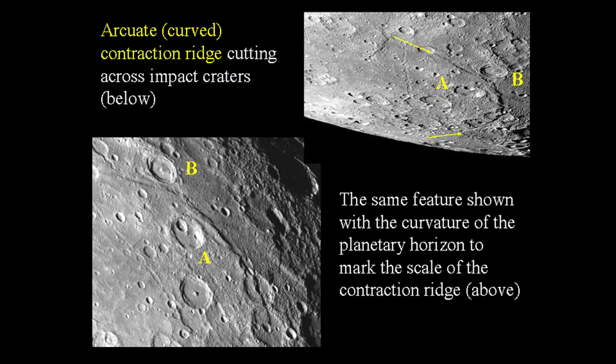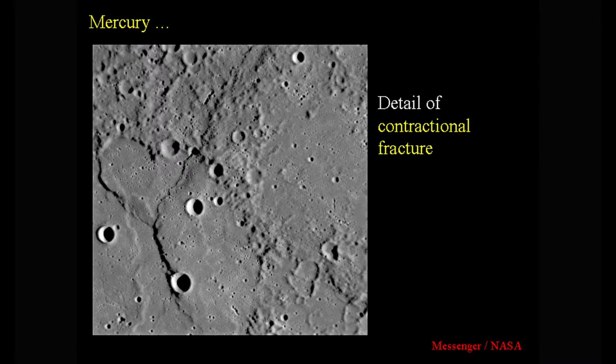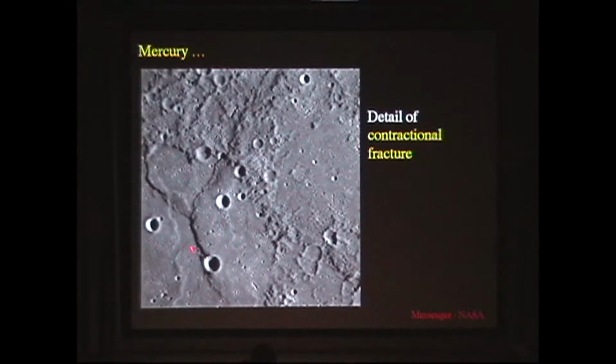And the point of this image here is you can see the curvature of the horizon of Mercury, and that shows you just how big that fracture must be. Well, that fracture, as I said, is due to contraction. And if we go to the next slide, this is a MESSENGER image. It's an incredibly detailed MESSENGER image of a section of one of these contraction ridges. And if you look very carefully, you can see how the planetary crust on the right has moved westwards over the crust on the left here.